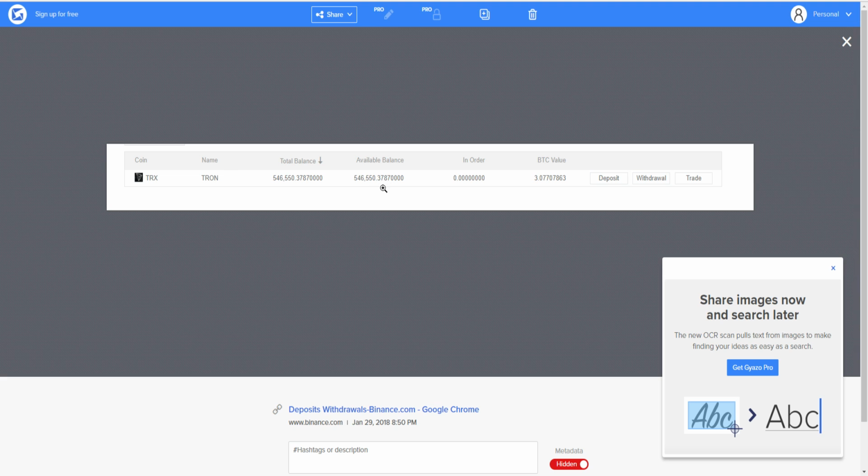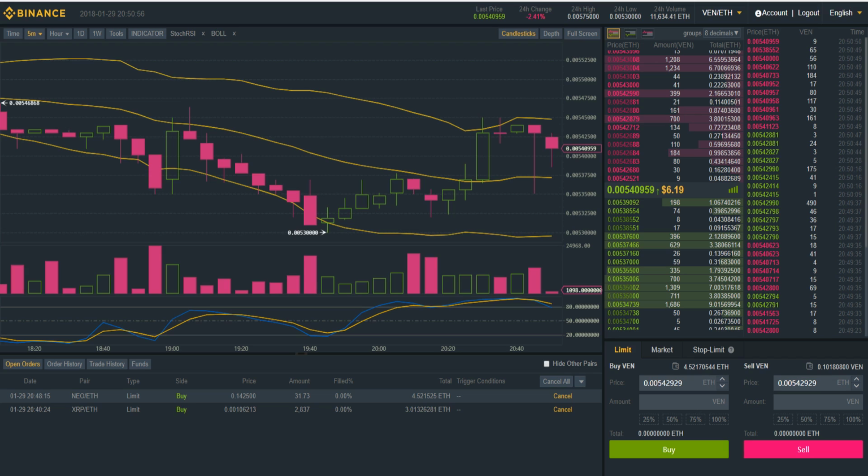546,550 Tron, so 3 Bitcoin in value. It was worth a lot more than that; it was about 7 Bitcoin when I bought it. So we're waiting. It's still profit though, because I bought into Ripple and made a ton of money. This is still Ripple profit. I only put in $7,000 and turned that into $60,000-something. So it's still profit, just not the profit I want. I'm willing to let it sit. So that's that.